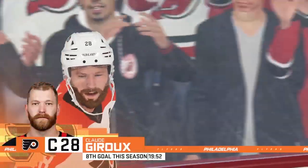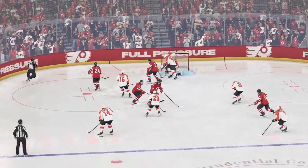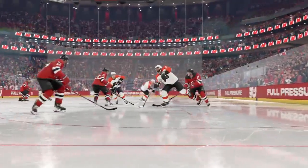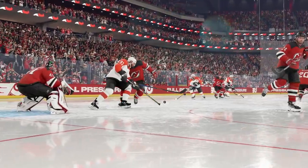Well, he's known for his gift to distribute, James, but it's easier said than done. You're under pressure, there's traffic, but every single time he's got pinpoint accuracy and delivers right to his teammate's stick.